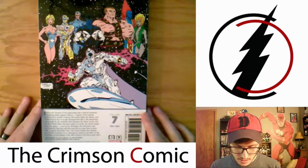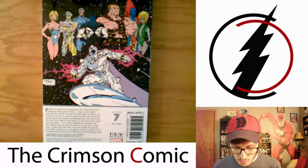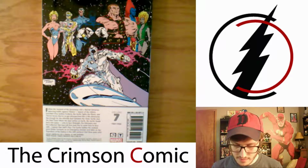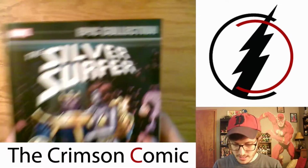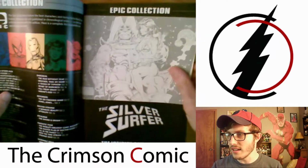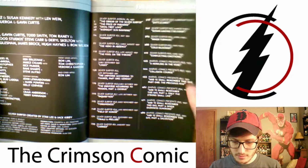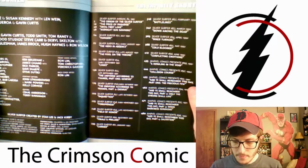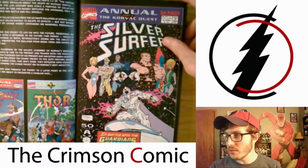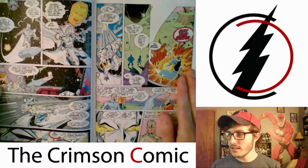But this is volume 7 of the Silver Surfer Epic Collections. And this collects Silver Surfer 51 through 66, annual number 4, material from Marvel Comics Presents 69, and 93 through 97. So, yeah, I've been really enjoying this. Got some great Ron Lim art, which can't go wrong there. I love his work with all the cosmic Marvel superheroes and whatnot. I think he does a really good job. Yeah, so I'll just show you a little bit of the inside here for anyone who hasn't seen it.